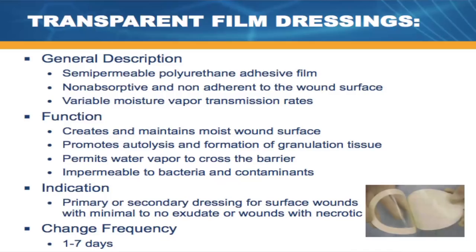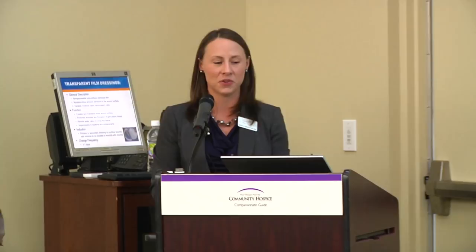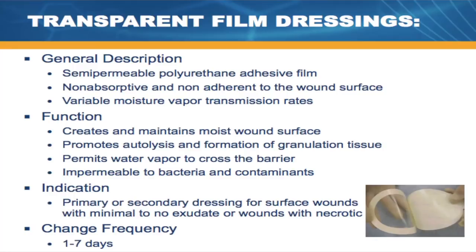They're semi-permeable polyurethane films, non-absorptive, not adherent to the wound surface. Maybe that's the way that they're indicated. However, I'm sure you all have found that Tegaderms and some films in general have a tendency to get stuck to anything, including your gloves as you're putting them on. And the change frequency is going to completely depend on what you're using them for. So they are indicated for up to 7 days.